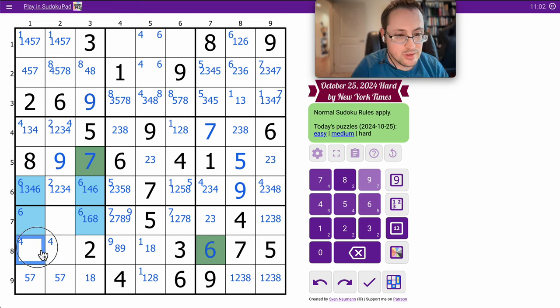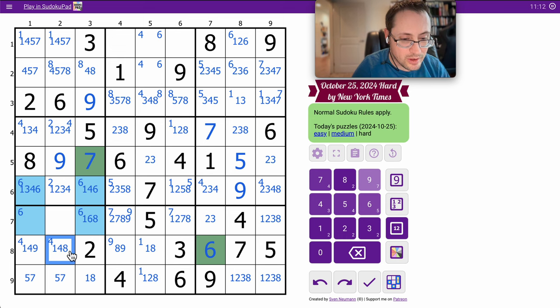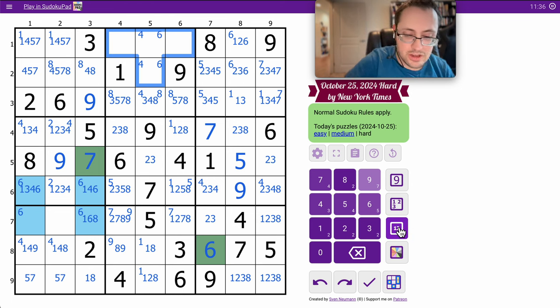Two, three, five, six, seven. These are one, four, eight, nine. In row eight, box seven. Fill out what's left. I don't have much help. Not even with this 1, 4, 6, 8 quad. Two, three still only interacts with that. See, that T shape is not 189.